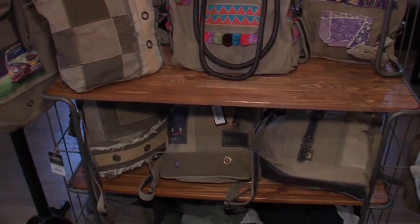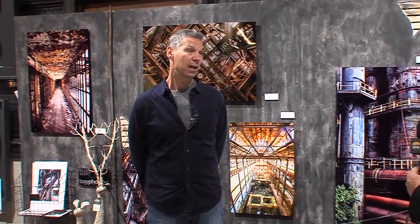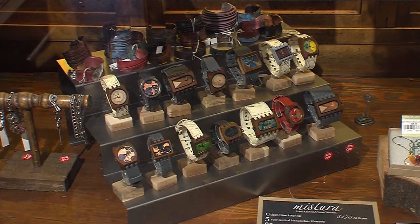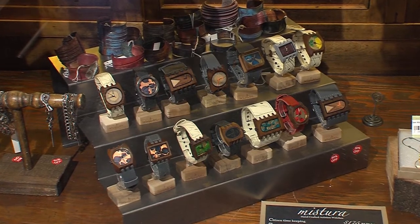As we move into the holiday season, any sales, anything that we should know about? We have a variety of sales. One of the biggest sales right now is we have our handcrafted watches. They're wood-faced watches, actually made in Colombia, and it benefits the rainforests of South America. Yeah, they're amazing.